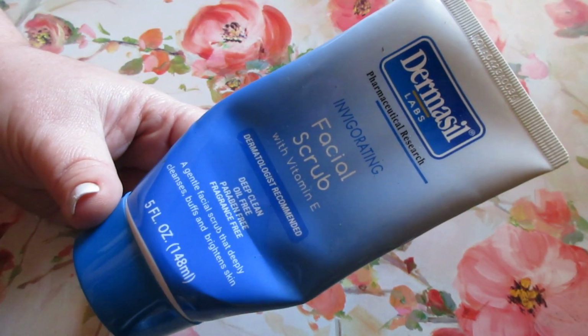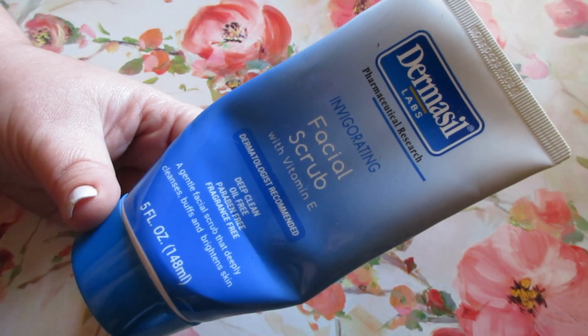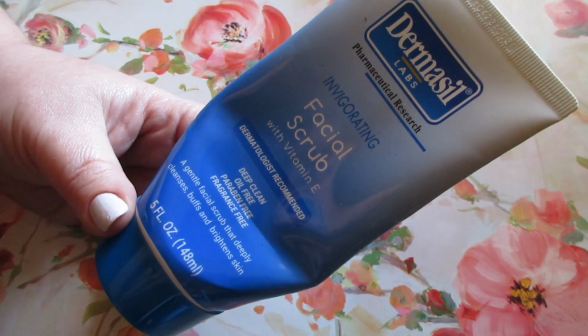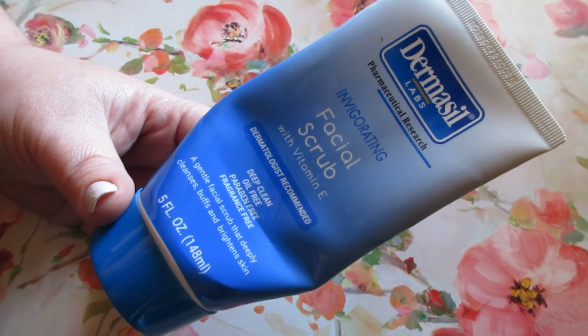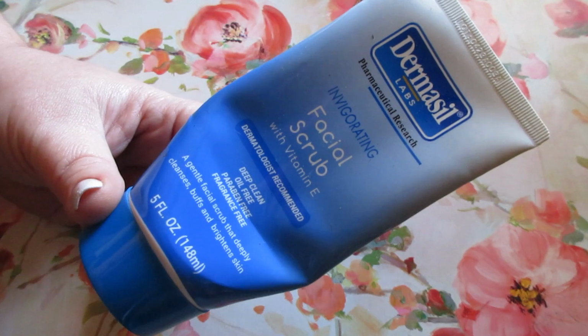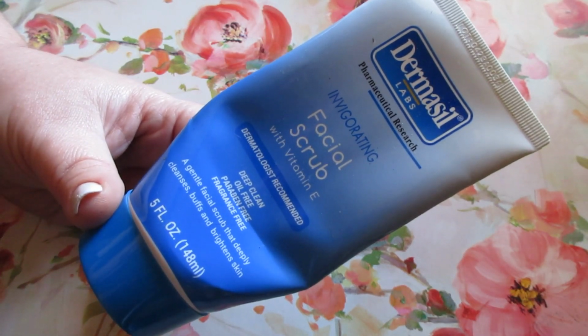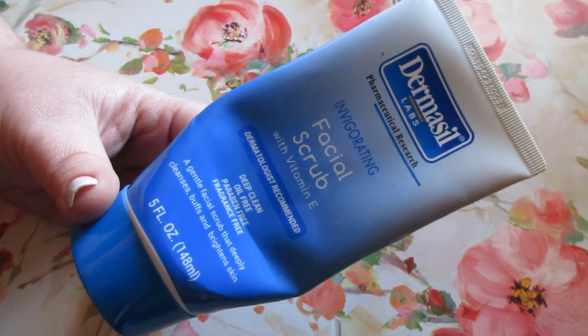And I really enjoyed this Dermasil Invigorating Facial Scrub with vitamin E. You get 5 ounces from the Dollar Tree. And it's a deep clean, oil-free, paraben-free, fragrance-free. And it was a really nice scrub. It wasn't overpacked and saturated with the scrubby pieces, which I liked. And it wasn't too abrasive on the skin as a scrub.